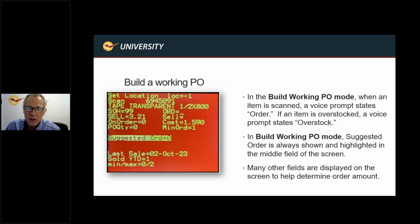If your inventory stock on hand is not correct, obviously that number is not going to be trusted. But if your stock on hands are good and your information is pretty solid, then you can pretty much guess that that suggested order amount is going to be fairly accurate. Many other fields are also displayed on the screen to help you determine the order amount, like last sale, sold year to date, meaning back 365 days from today, not beginning January 1, and then min and max, as well as in some cases user min and max.